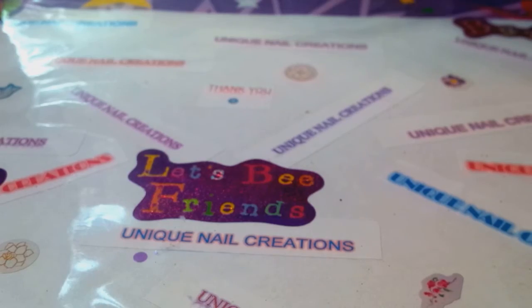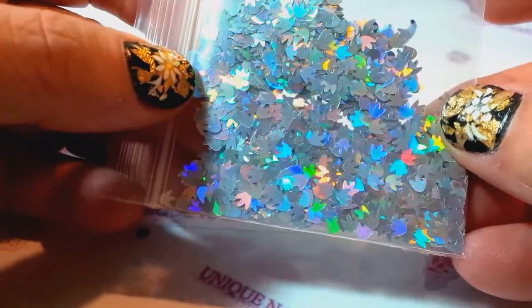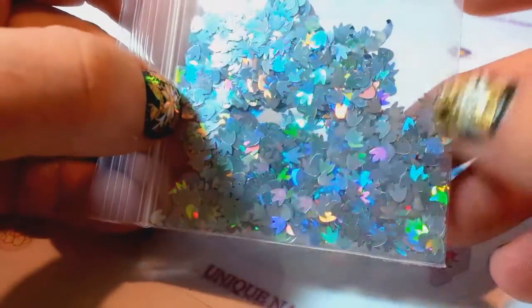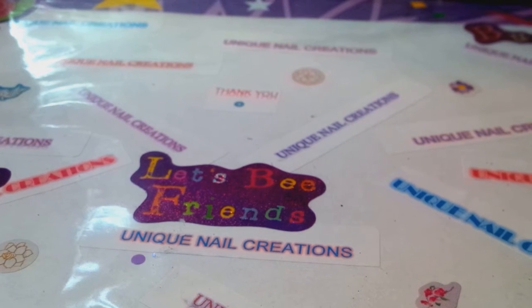She also sent me a sample of these. They look like little duck feet or little tulips. I think they're grass. I'm not sure, but they look to me like tulips or little duck's feet. I don't know. They're cute, though. So there's that. And then she sent me samples. She sent me a lot of samples.